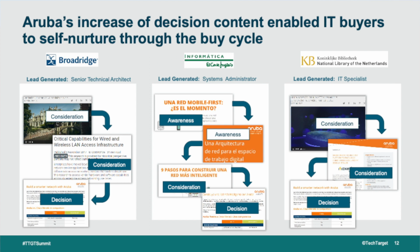And one of the things we noticed when we realized we had lacked decision stage content, we actually found some good content we could use. And this last piece was a comparison, Aruba versus Cisco Meraki, and it's a great late stage asset, and it gained really good traction. And again, it's another example in the middle, the Spanish content. Again, investing in that content in region so these users and companies can self-nurture themselves.